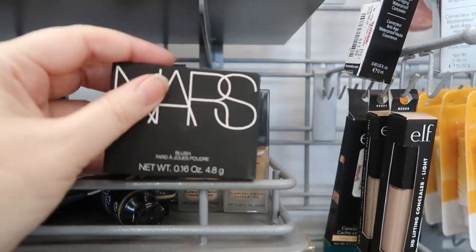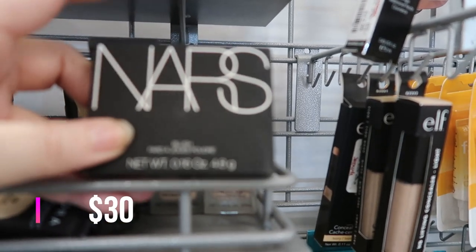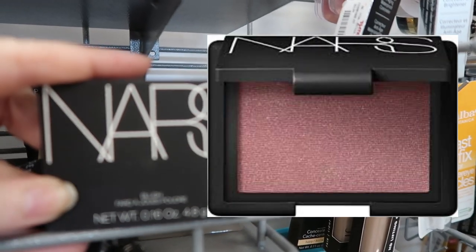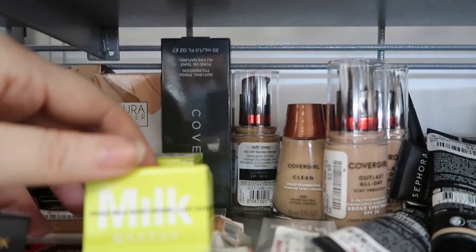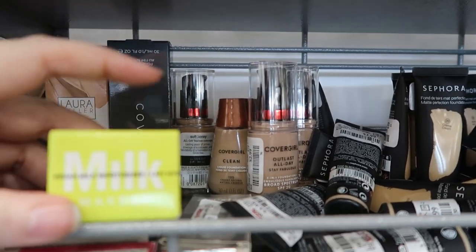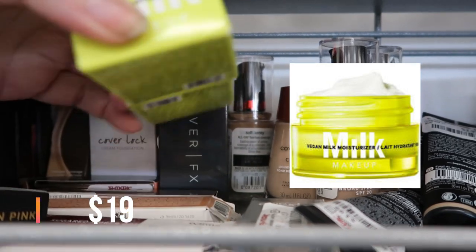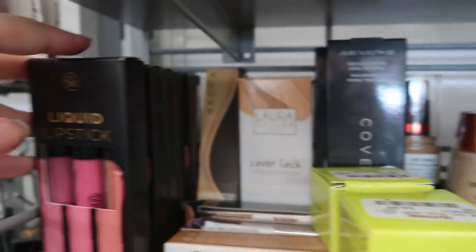And then we have NARS blush, $12.99. This is in Oasis, which might be a brown tone shade, like a neutral shade. I will put a photo right there. So I love finding the NARS here. These are minis, deluxe, or travel sizes of the Milk Makeup Vegan Milk Moisturizer. It's $4.99. And I did see other people finding these. These seem interesting too.